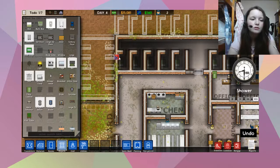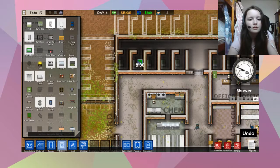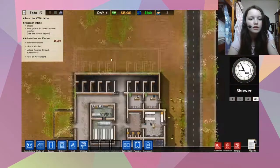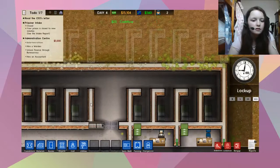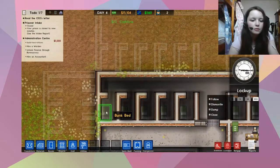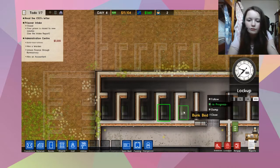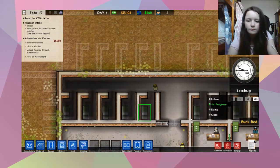Am I gonna be nice, or am I not gonna be nice? Oh wait. Are they already in? Are they seriously already in? I should have put them. Wait, hang on. Dismantle. I'm gonna put them in front of the door, and then they'll have some privacy when they're pooping.